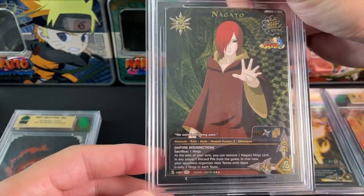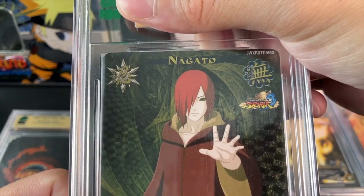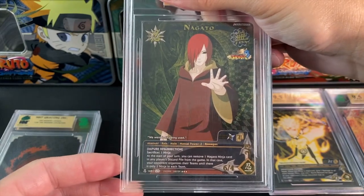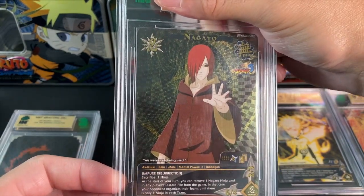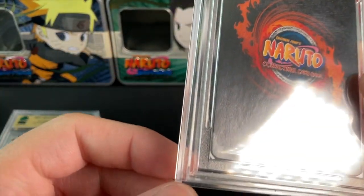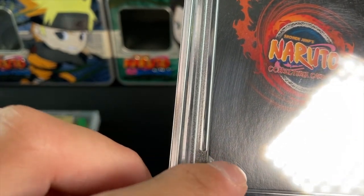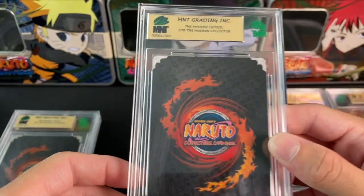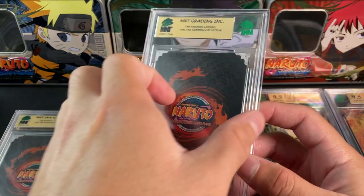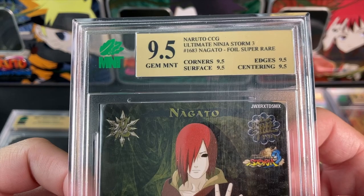It is not. It is the Nagato from Ultimate Ninja Storm 3. You can see by the Storm 3 there. Also set 28 is the set number. This is another full art super rare, and I love the texture patterns on these full art super rares. They look beautiful. This one actually had a problem in the bottom left corner. If you can see it right there, it had a little bit of a scratch. So I thought this was going to get a 9.0. But luckily I got a 9.5, and this one's a quad 9.5.